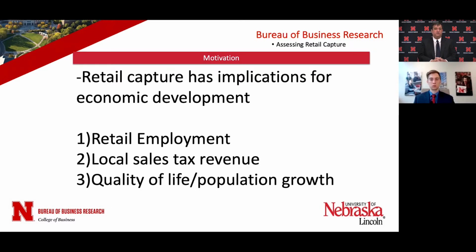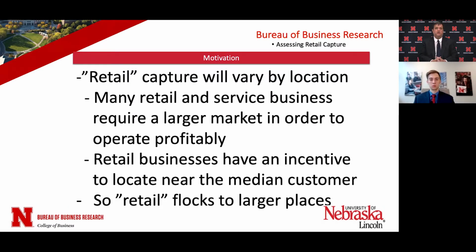The more interesting communities we have in the state, the better chance that Nebraska communities throughout the state, not just Lincoln and Omaha, have to retain and attract population growth. So those are our reasons for studying retail capture. Now, retail capture certainly can vary by location. I'm sure you've all observed this. So some cities seem to have a whole lot of retail activity, a whole lot of restaurants and leisure activity, and it's partly because they have more population, but sometimes it seems like they have more than you would expect just given their population. Other counties and cities, it seems way less than you would expect given their population. So retail capture certainly varies by location.